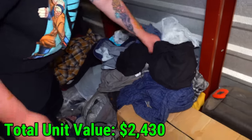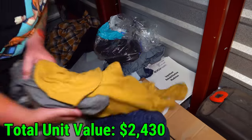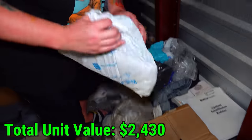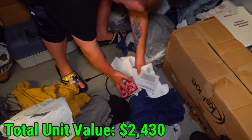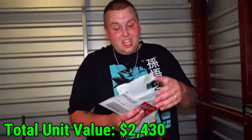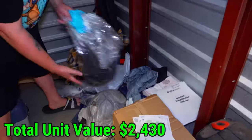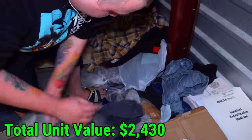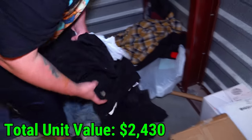This is a blanket and some disinfecting wipes. I'm gonna start tossing some clothes aside. Clothes, clothes, clothes. Oh, there's more. Oh, this isn't clothes. What? I opened it the wrong way. But this looks like a bunch of paperwork. And again, we're gonna check through that off camera because people like to put money in envelopes. There's that. Clothes, more clothes.